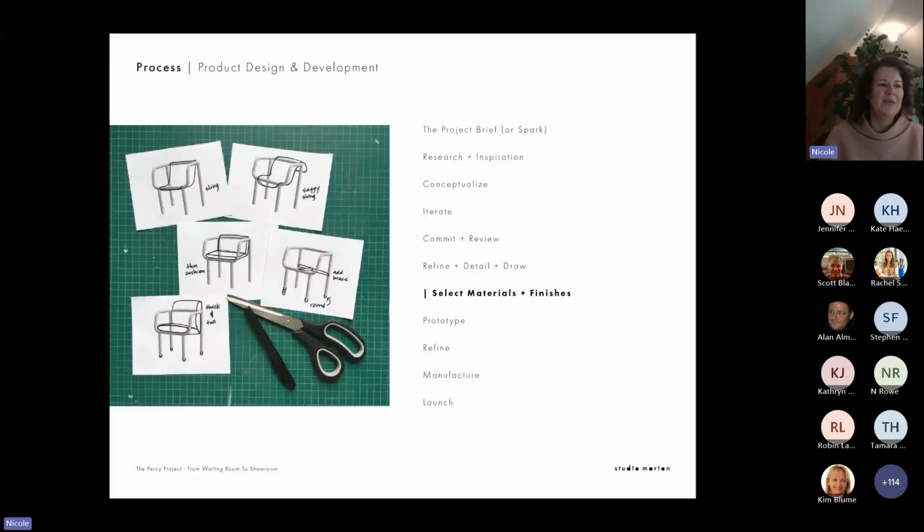And then you really have to select materials and finishes, obviously, before you get something built. Or that comes also later in the process sometimes. It also sometimes comes early in the process. I've had certain projects where the impetus is a material, something I really want to work with. And so sometimes that goes right at the beginning. But you do have to commit to those materials for a little bit.